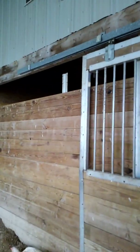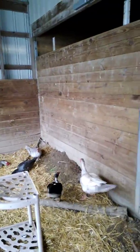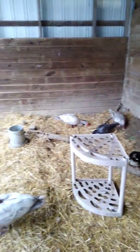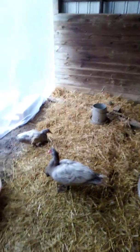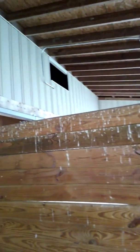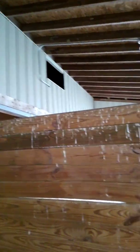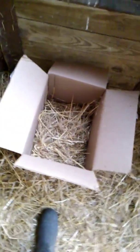And then there's another stall over here. I don't have the lights on in there, so they can fly in there. And then the whole top of the barn is empty, so they can do whatever they want in there. And I've got some boxes for them to put nests in.